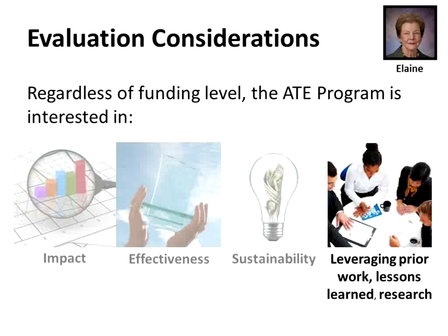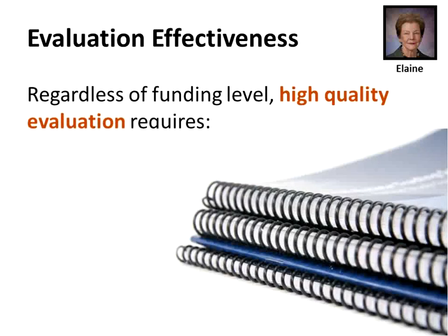Also, it's very important that you look at leveraging prior work, lessons learned, and research. Do you know what others have done that is similar to the project you have in mind? Has your work been informed by what others have done and learned? Are you building on previous work to expand what we know about what works and what doesn't work in technician and related STEM education? Have you checked the work and outcomes of other funded projects, especially ATE projects? Have you considered research findings relevant to technician education? Will you apply lessons learned from your own past work? All of these things are very important.